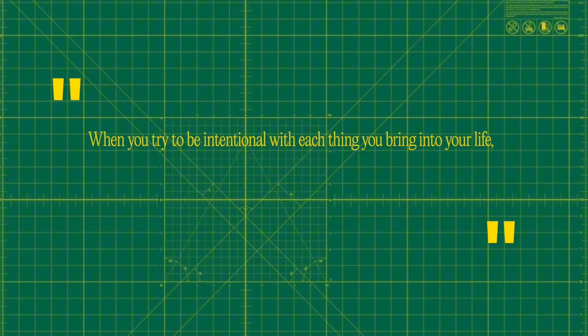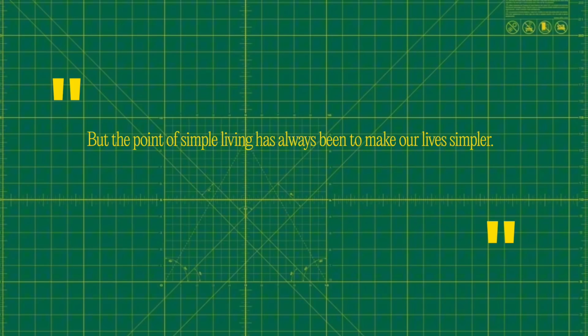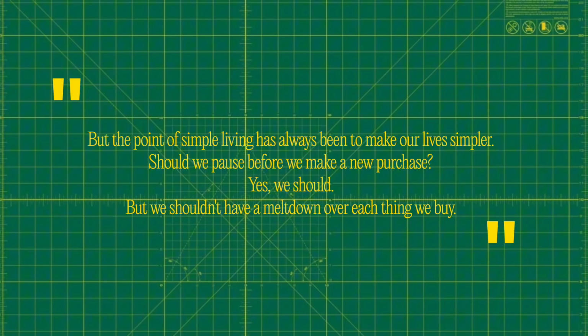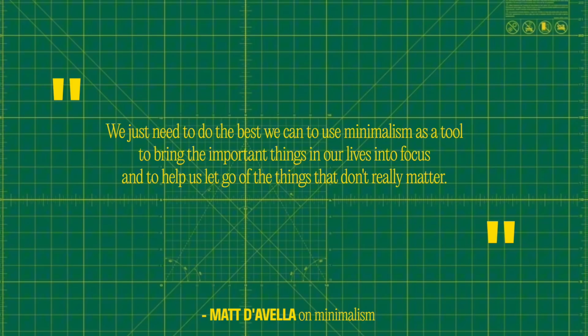When you try to be intentional with each thing that you bring into your life, you can easily overthink everything. Should I have purchased that dumpling steamer? Did I really need that action figure of The Rock? But the point of simple living has always been to make our lives simpler. Should we pause before we make a new purchase? Yes, we should, but we shouldn't have a meltdown over each thing we buy. We just need to do the best we can to use minimalism as a tool to bring the important things in our lives into focus and to help us let go of the things that don't really matter.